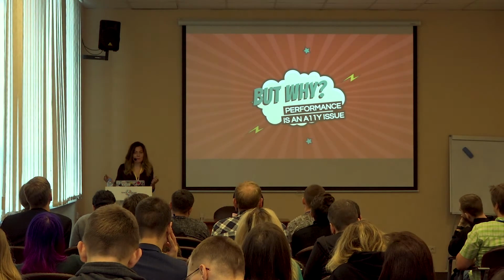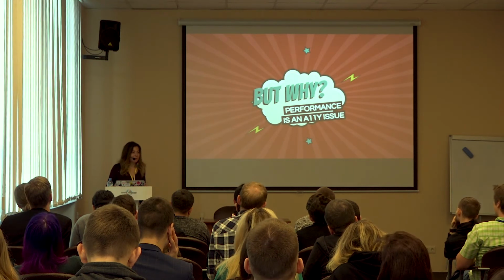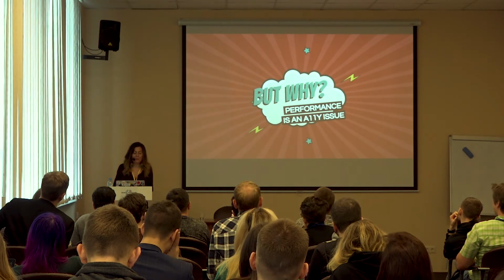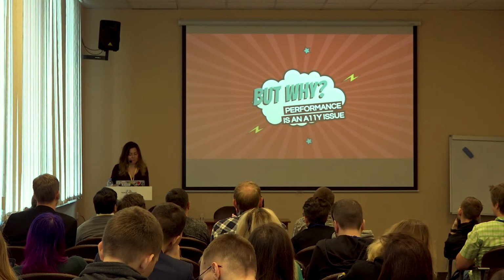But why? Why should we even bother with all of this? Why do we have such a complicated ecosystem of microservices? Our front end has this tool that we cannot uproot without rebuilding the whole thing. Why do we even bother with performance? Because it's an accessibility issue. This is why everyone should bother with performance.